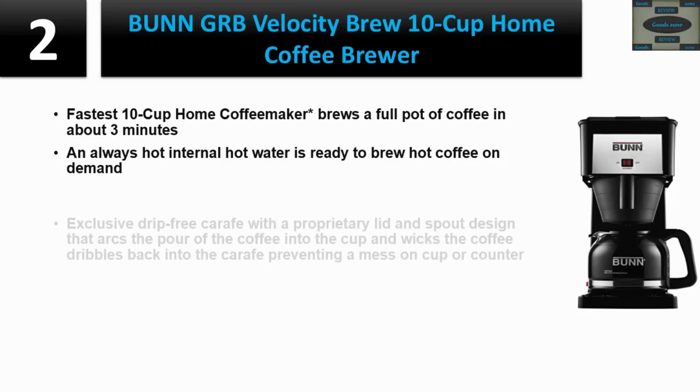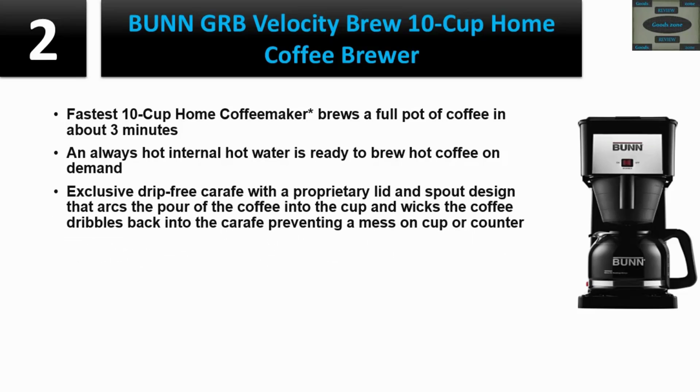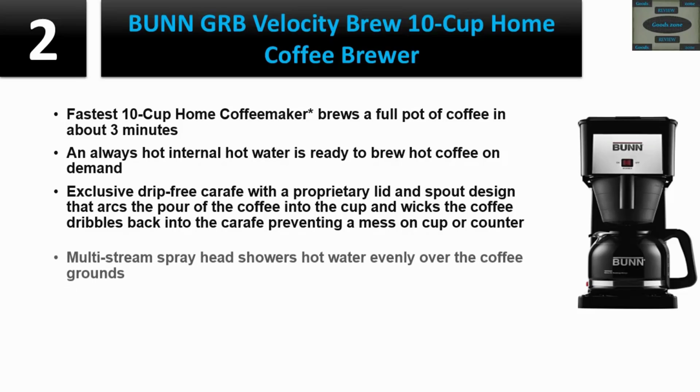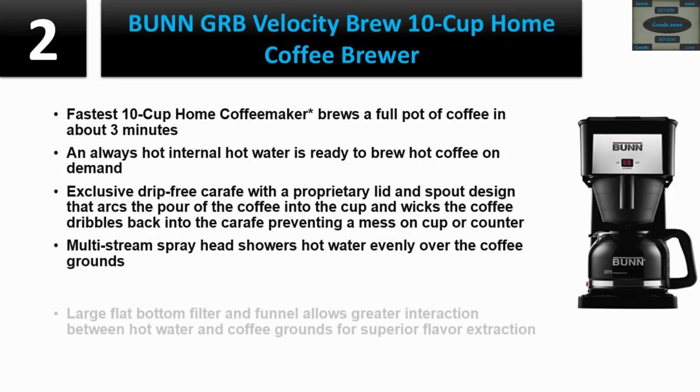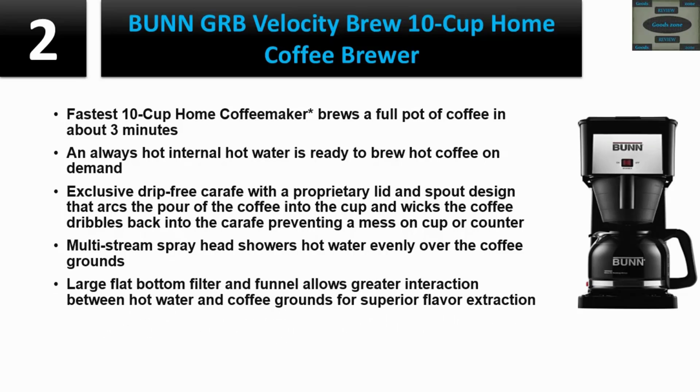Exclusive drip-free carafe with a proprietary lid and spout design that arcs the pour of the coffee into the cup and wicks the coffee dribbles back into the carafe, preventing a mess on cup or counter. Multi-stream spray head showers hot water evenly over the coffee grounds. Large flat bottom filter and funnel allows greater interaction between hot water and coffee grounds for superior flavor extraction.